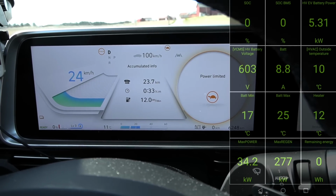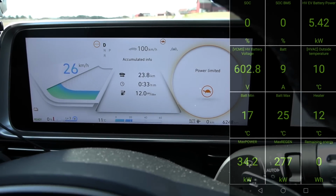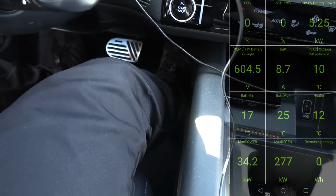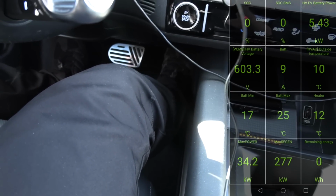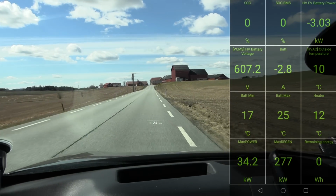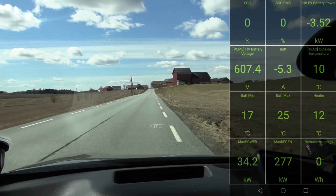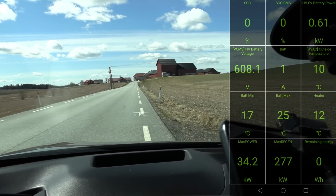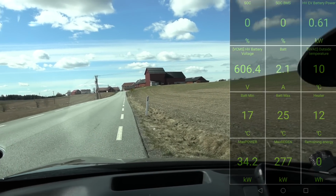What's up with these Chinese? No, what's up with these Asian cars? I floor it here. I can show you guys. I floor it. 5 kilowatt. Oh, this one is nice. This one is a nice pocket. Okay. Pull out now. Before it's too late and you're stuck for 18 years.